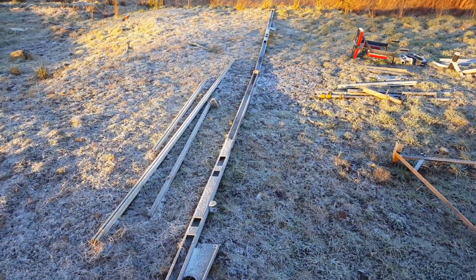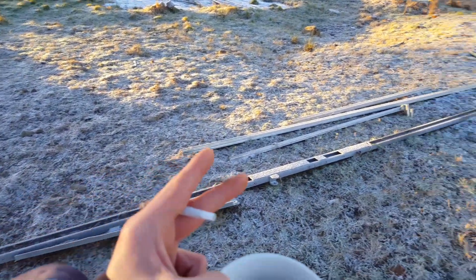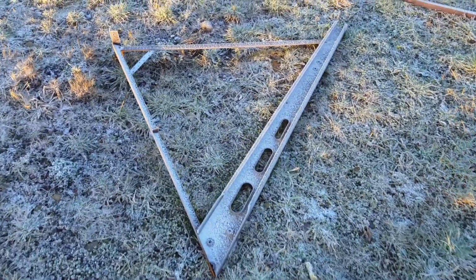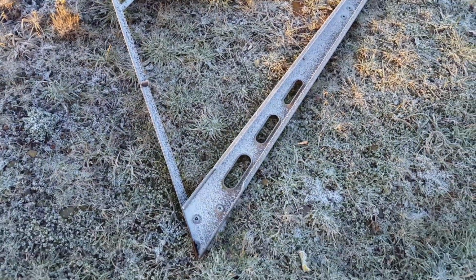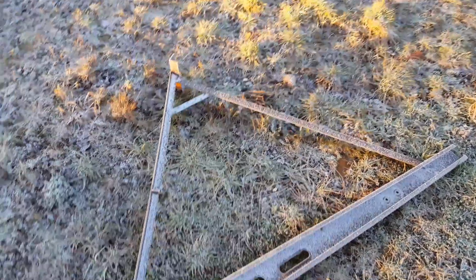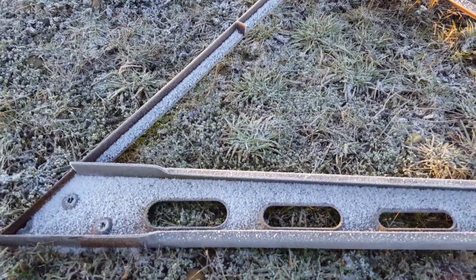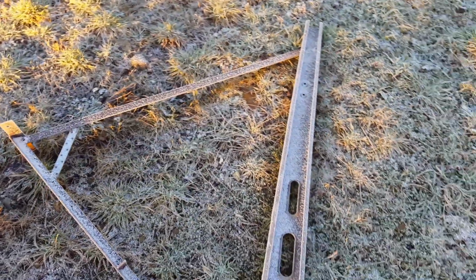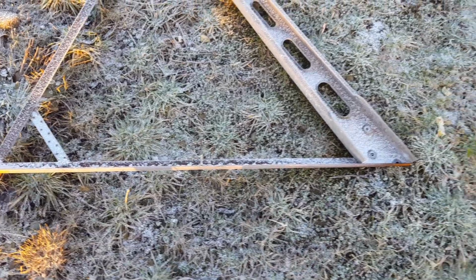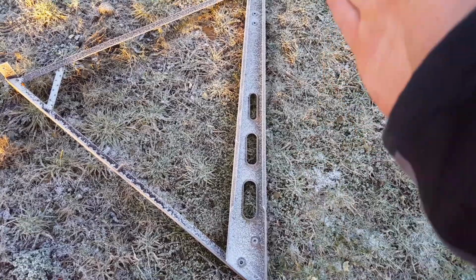Here lies an old, that was an old touring caravan, and that was an old trailer tent, and there's various other bits and pieces of scrap metal that has been collected up over the years. Where are we? There we are. So that will be on the ground, and then the solar panel rails will go on that face there.